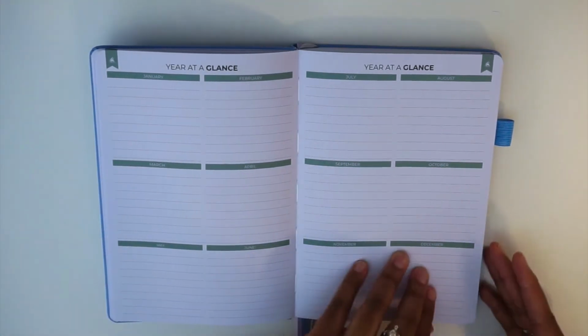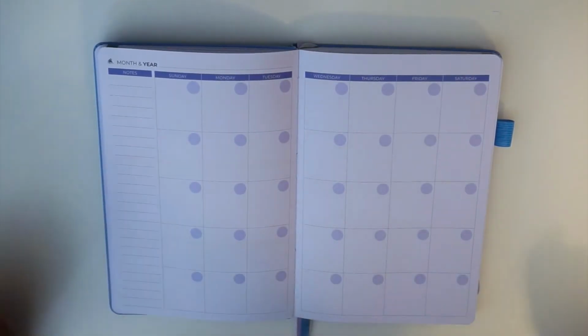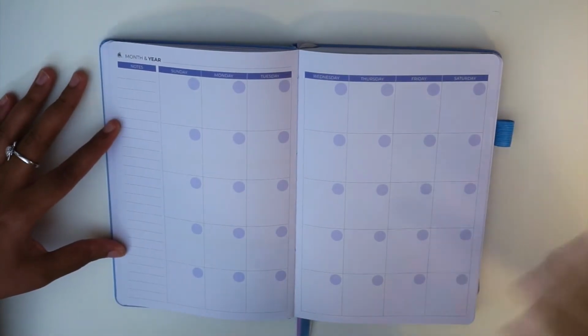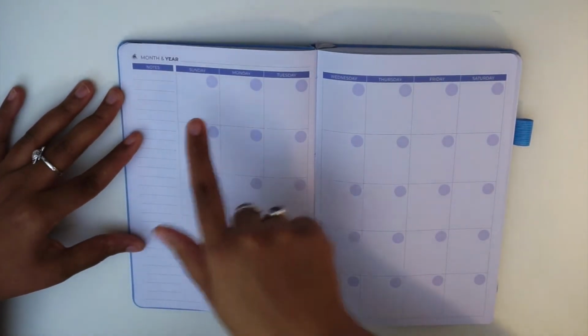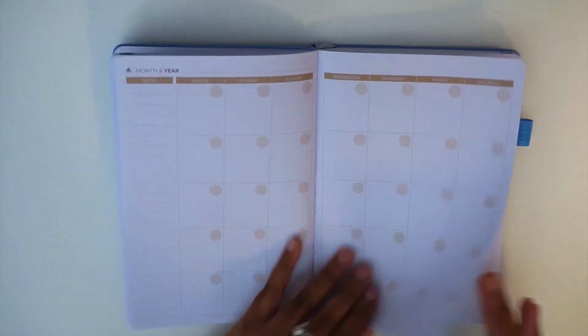So this is a nice page. And then after this page, we go right into the actual planner. So the first 12 pages are monthly calendar views, and you get 12 of them back to back. And just as a reference, it's a Sunday start, and there are 5 weeks in every single month. So I will quickly flip through these just so you can see the different colors.